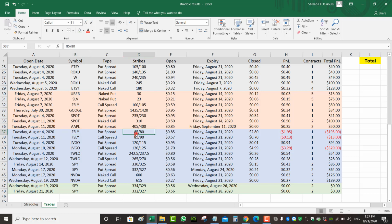I had a put spread on Fastly, for example, at 85, and Fastly dropped to, I think, the 70s. So I sold a call spread against it to reduce max loss. And what ended up happening is the stock went above 85 just yesterday. So now the call spread is what made me lose.